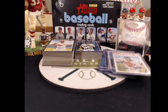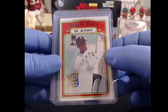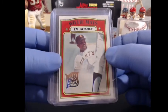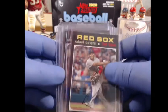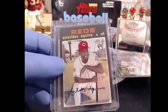Now, let's get into some meat and potatoes here, because there was some definite meat and potatoes. We got a Willie Mays '71 buyback, which I was told by the other guys in the break is like 1 in 8,000 packs. Monster hit for San Francisco. Congrats. We got a silver nameplate, high number Tatis. Congrats there. Red Sox, Devers, action. Otani, action. Aquino, action. And Gavin Lux, action short prints. So a lot of nice action short prints there.